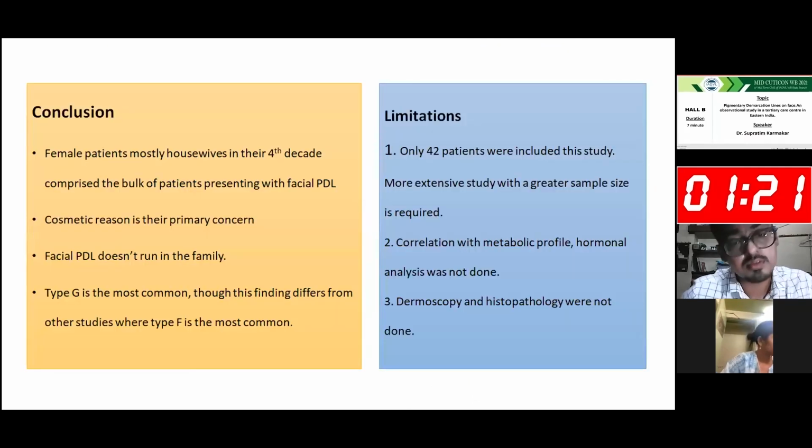Next slide, please. To conclude, female patients, mostly housewives in their 4th decade, comprise the bulk of patients presenting with facial PDL. Since PDL is mainly asymptomatic, cosmetic reason is the primary concern. We also found that facial PDL doesn't run in the family, where type G is the most common finding. However, this finding differs from other studies where type F is the most common.